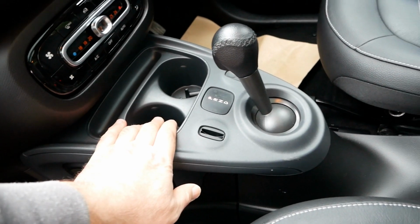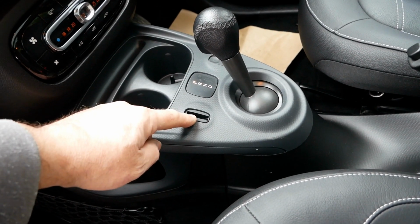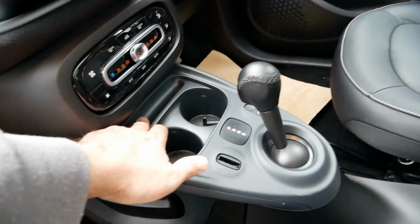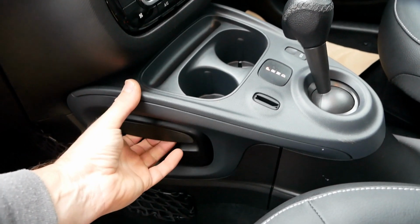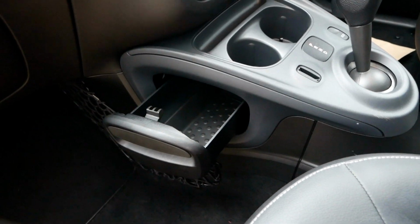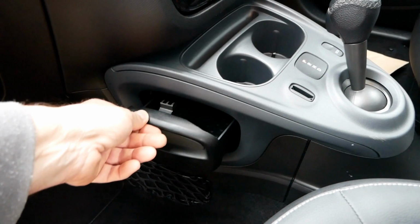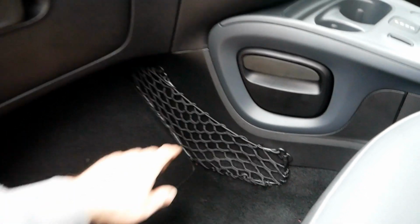Two cup holders at the front, and this is actually a coin slot holder just to put two coins in. We've got a little tray there to put a pen in, and there's a little hidden compartment underneath there you could hide money or wallet or your mobile phone in. So we've got a storage net down there as well.